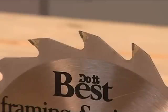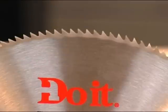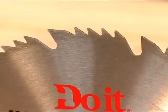A blade with fewer teeth will typically cut fast, resulting in a quick but rough cut. The more teeth a blade has, the more slowly it will tend to cut, but the finished cut will be smoother. Saw blades have many other variations as well, far more than we have time to cover here.